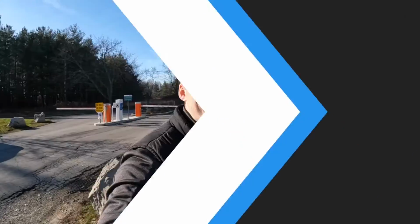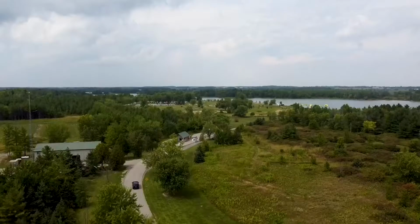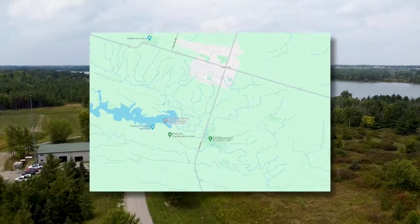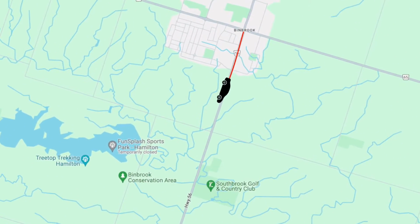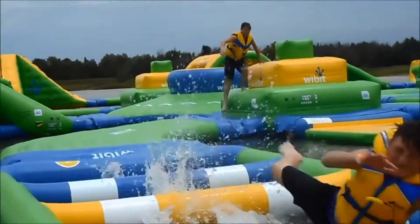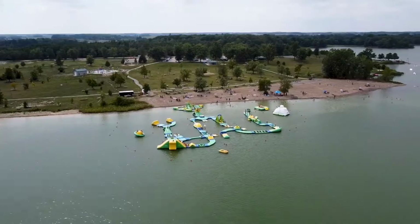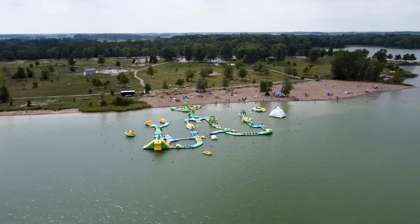Otherwise, let's go take a look at what makes Binbrook unique. And that has to be the Binbrook Conservation Area. This is a conservation area that's only about a 5-minute drive away from your door, where you can enjoy so many different fun activities to do. Of course, you have those traditional activities of biking, hiking, fishing, but also here you can relax on their beach and enjoy that there.